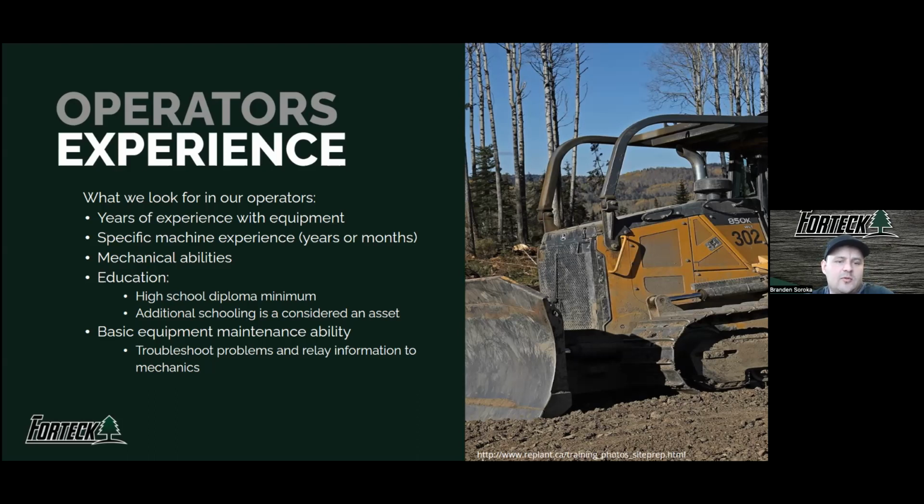Something that's really important too is mechanical ability. If you have an operator that has some mechanical aptitude, then they can let everyone know when they think things may need looked at by a mechanic, or they can troubleshoot some of the things and fix it themselves, and that always saves a lot of time and money as well.